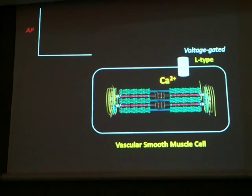Well, let's go to the action potential curve. You see that when there's a depolarization state, when the membrane potential is increasing, the calcium channels will be open, and that will lead to calcium entry. And that's why it's voltage dependent. Once there's repolarization or reduction in the potential, what's going to happen to the channel?